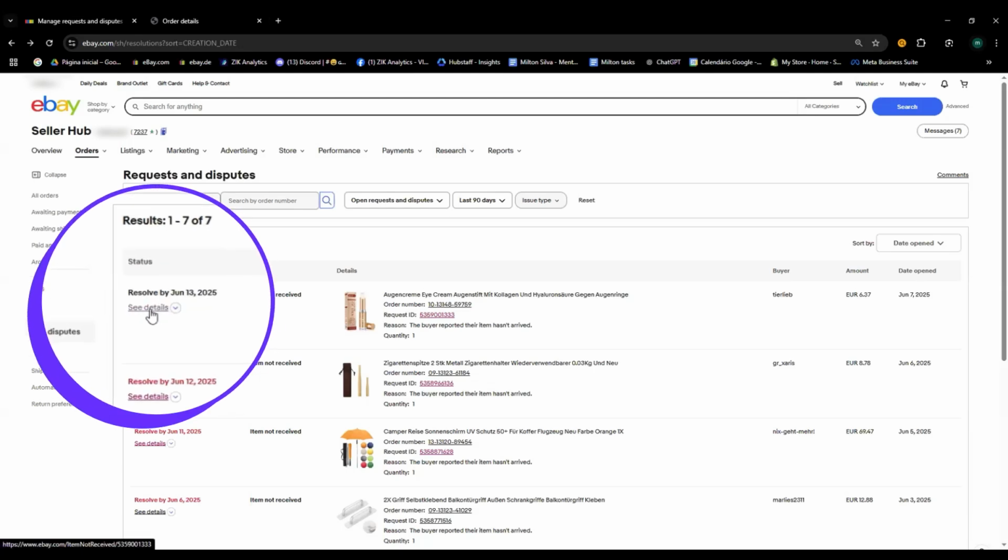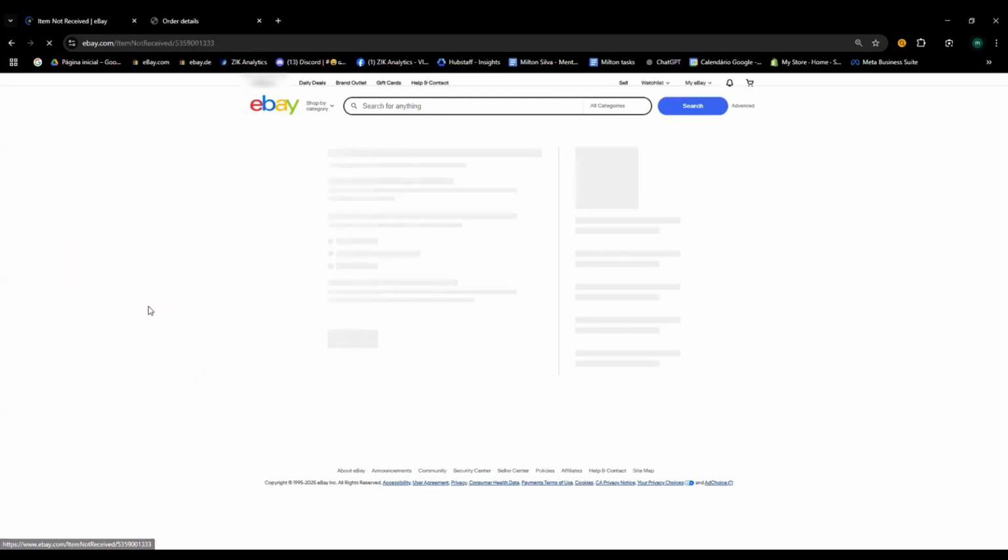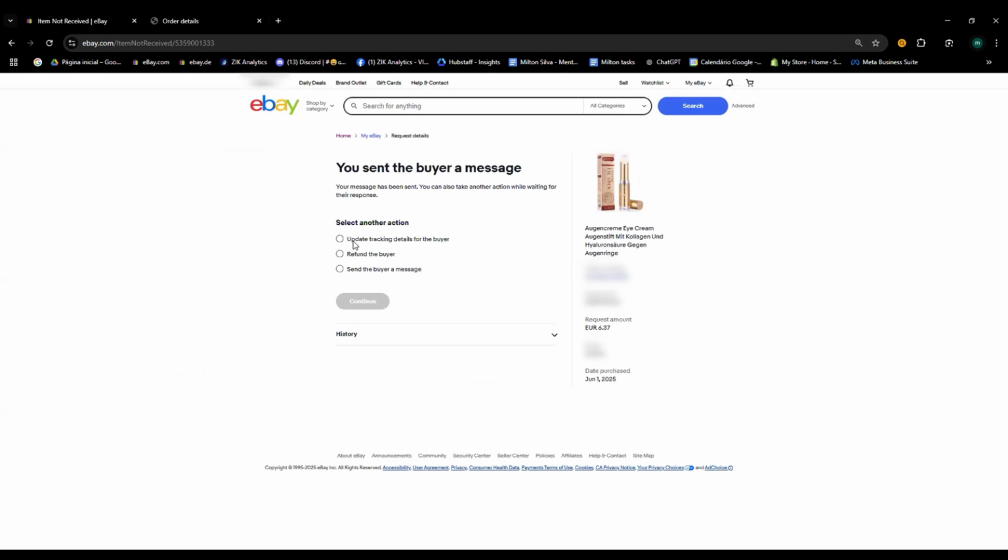Now, let's break this down using a real case as an example. The first thing that I'm going to do is click on See Details to open the case. That's going to take you straight to the case page where you can see everything related to the buyer's claim.